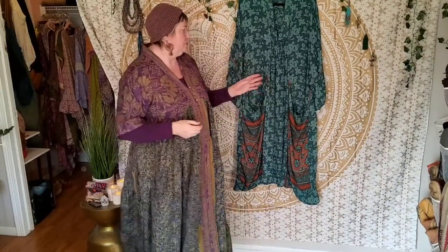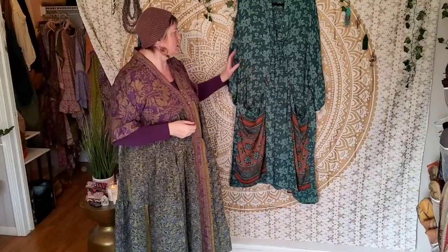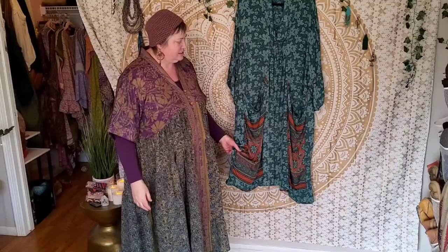Secondly, and maybe it's just because of the nature of the fabric and the colour, if I had an event to go to, this would be more my event one, if that makes any sense. I don't know why, this is the one that I feel flirty and fun in, and I could run through sunflower fields in, which I have actually done in Portugal, but this would be my event. Yeah, I think this one would be my event one.